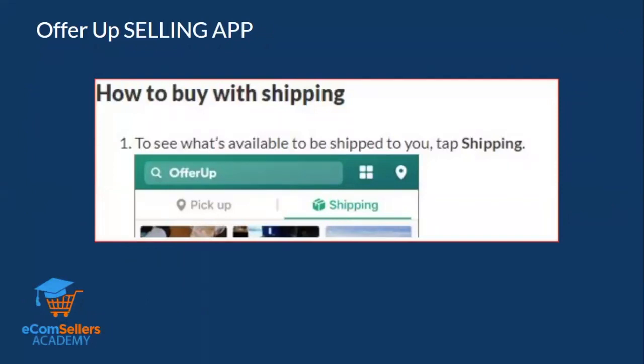So if you want to buy something with shipping, like I said, if you get the app downloaded and you're wanting to see what kinds of things you can source, you can take a look and see what's available to be shipped to you just by going up to the very top. At the top of the app, you'll have items that are available for pickup, and you'll also have items that are available for shipping. So as a seller, you have to specify that those items are going to be made available to ship if you want people outside of your local area to be able to see those. So that's just something to make a note of.